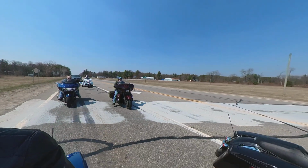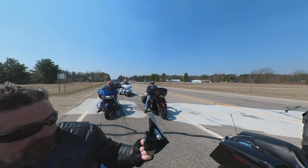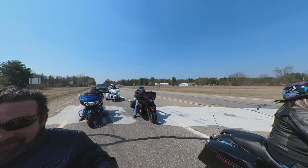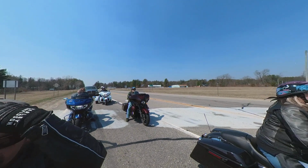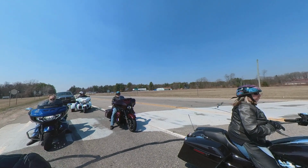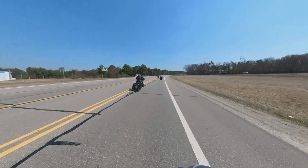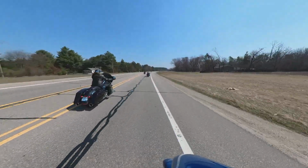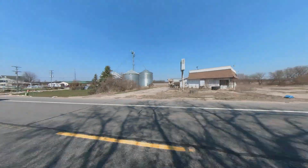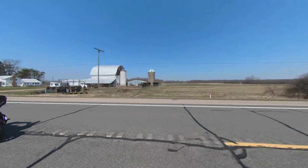So we're back on M46 again. We're gonna head towards Howard City, and Edmore, Lakeview, some of the little towns right off the top of my head, on our way to St. Louis. There's some of the farm equipment there. I don't even know what you call them. I think the old barns and the silos and everything are pretty cool.